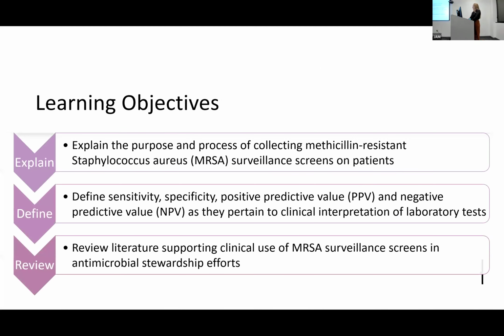Learning objectives. I have a few for you all today. One is to explain the purpose and process of collecting methicillin-resistant Staphylococcus aureus or MRSA surveillance screen on patients, to define the term sensitivity, specificity, positive predictive value, or as I'll refer to going forward as PPV, and negative predictive value, or NPV, as they pertain to clinical interpretation of laboratory tests, and to review literature that supports the clinical use of this MRSA surveillance test in antimicrobial stewardship efforts.